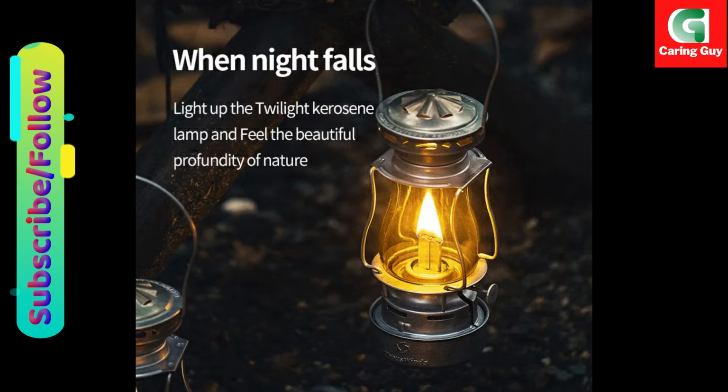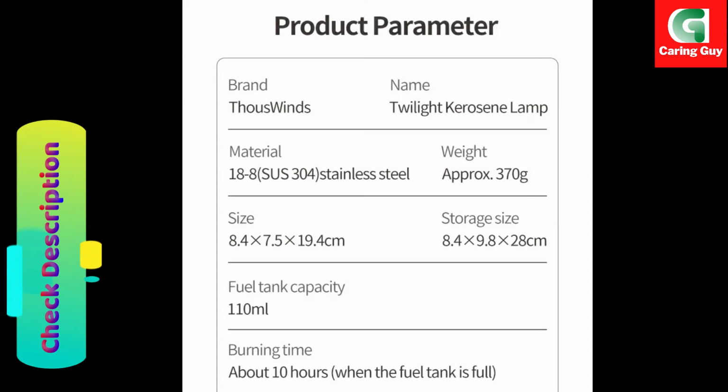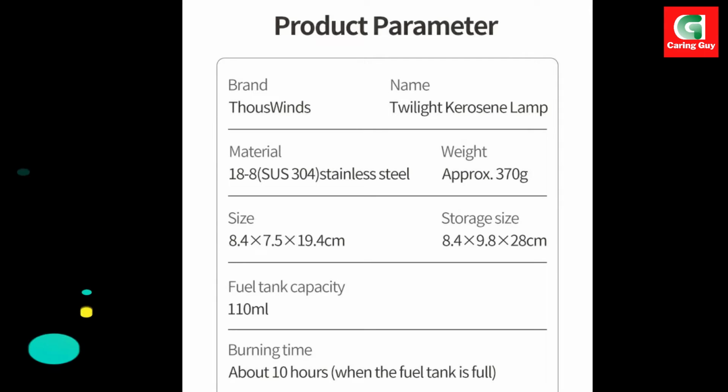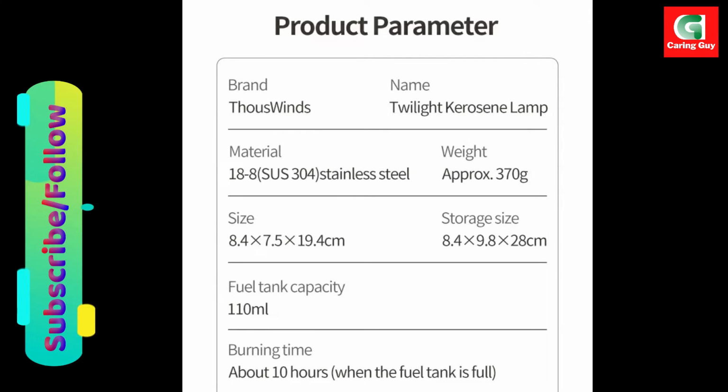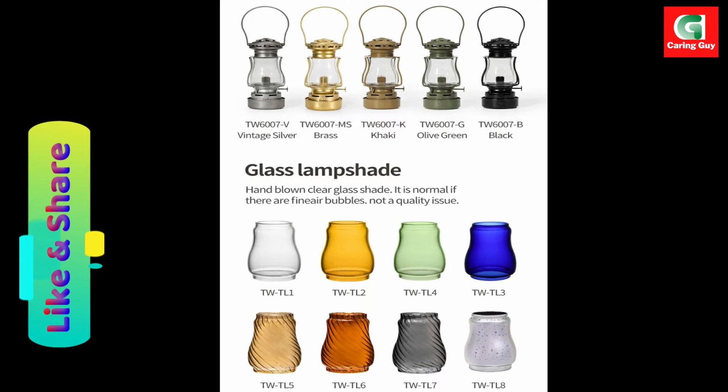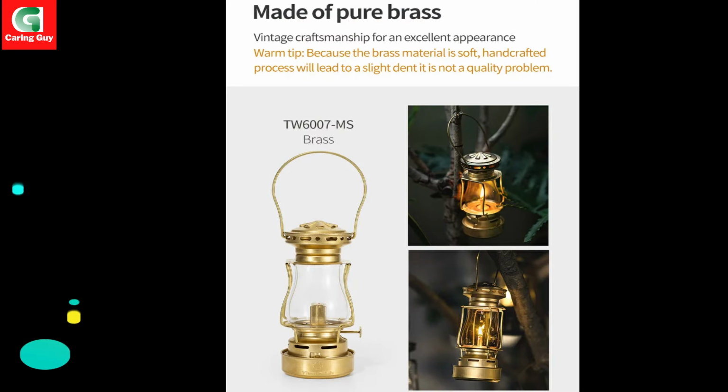Features: vintage kerosene lamp. The Thou's Wind's Twilight Camping Lantern pays homage to the vintage charm of kerosene lamps, infusing your camping experience with a touch of nostalgia. Its classic design transports you to a bygone era, allowing you to relive the simplicity and warmth of traditional lighting.